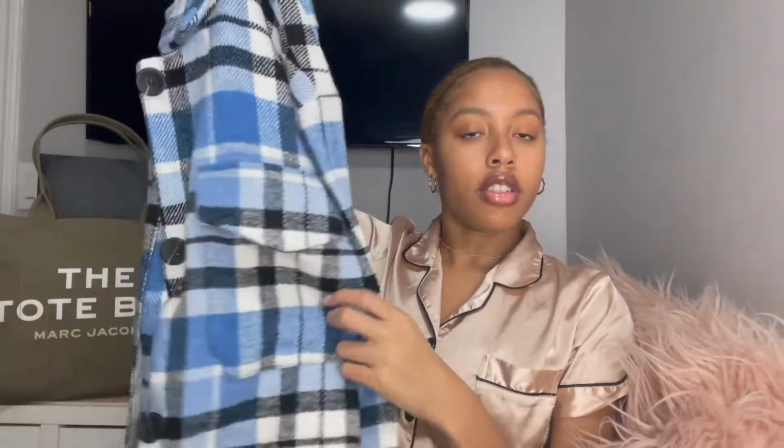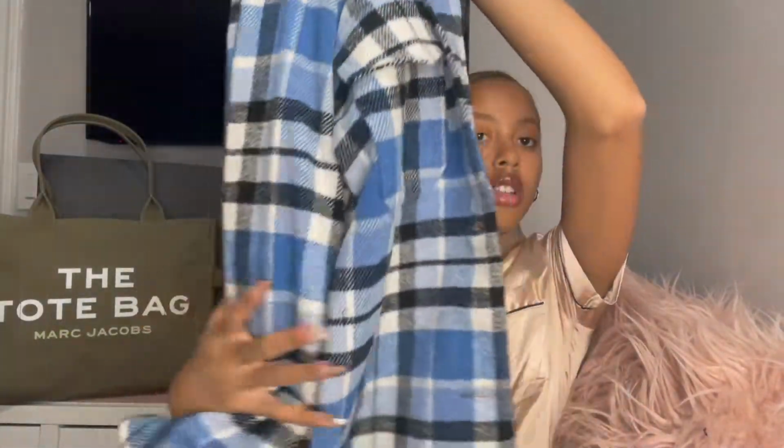So two other things that I got are from Rue 21, and I actually didn't ask for this. My mom just got it for me, which is very cute, and I really like it anyway. It's just these two flannel jackets. This one is more thick material, so for the winter time, fall too, when it starts getting colder, you can wear that. And then I got one that's black and white, also from Rue 21, thick material like the other one.